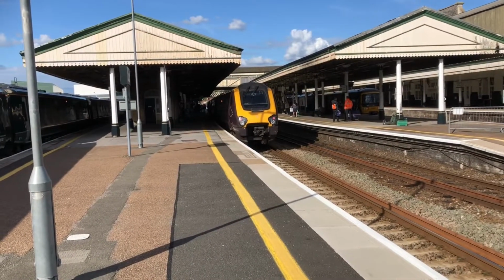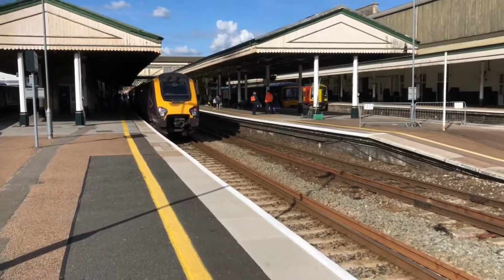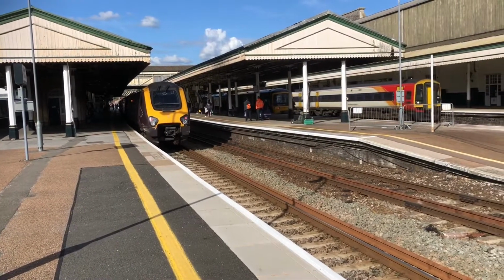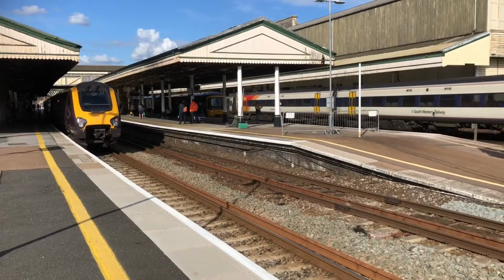Okay, I think that is it. What can I hear coming up now? Oh, that's our Great Western Railway train leaving, yeah. It's 159108 now leading the way. It'll be 019 at the back.